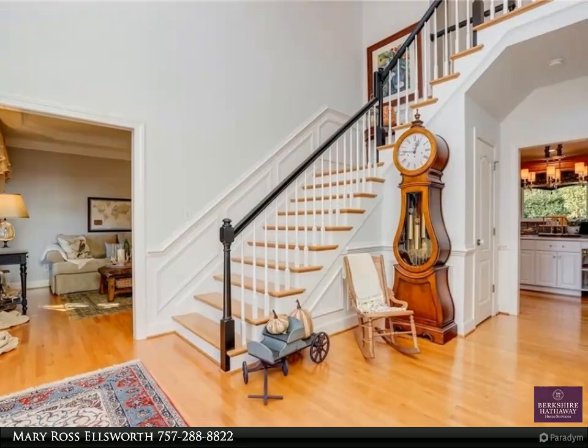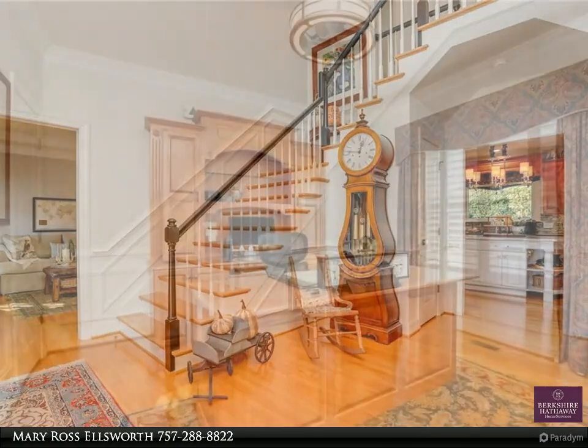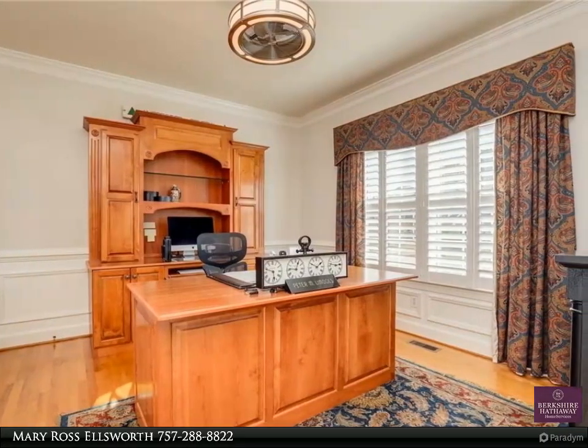One owner original, Home-A-Rama all brick home. Hardwood floors throughout, West/4 modern, updated full baths. An award-winning kitchen with commercial appliances, and granite and quartz countertops on the island.